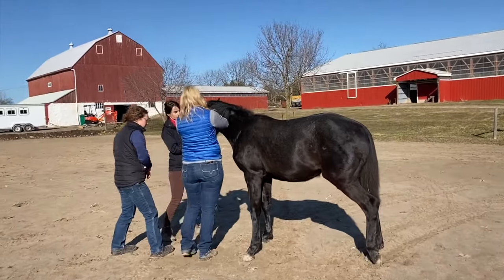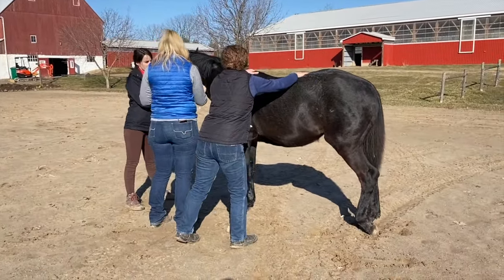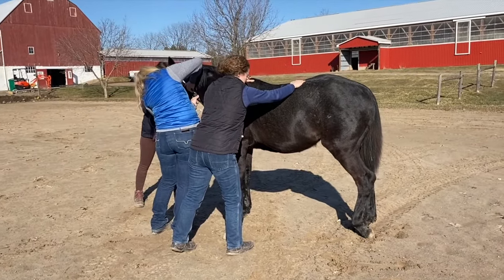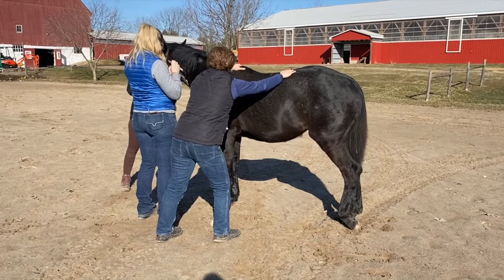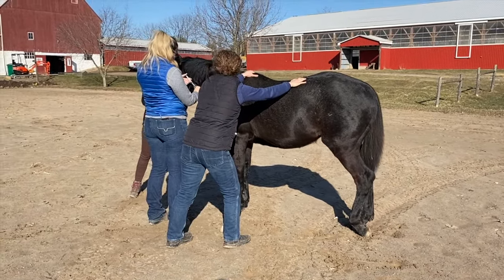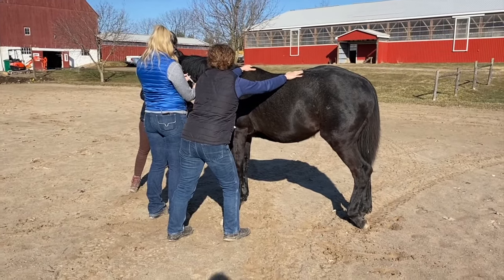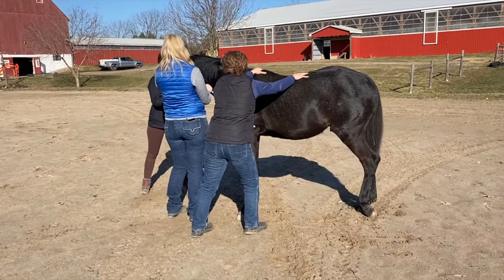Now that Finn seems well relaxed, a combination of 2 different drugs are given to induce him into general anesthesia. During this process, the horse loses consciousness, which allows him to lie down. The anesthetic dose is given, and typically within 5 seconds to 1 minute, Finn will want to lie down.